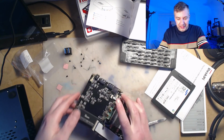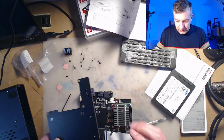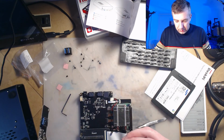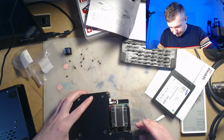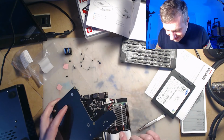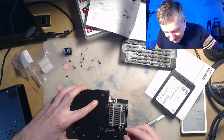Like it wasn't cool enough. Now that we have this assembled, the next step is obviously to put this one back, and it was this way. So like that. This is where you start to understand that this is slightly awkward. Okay, we just need to press this.